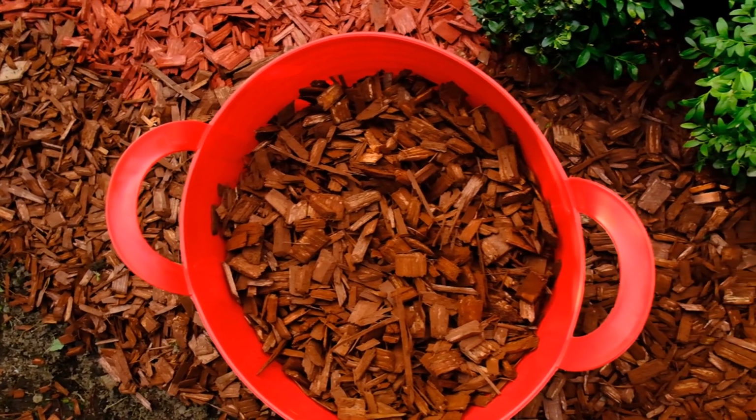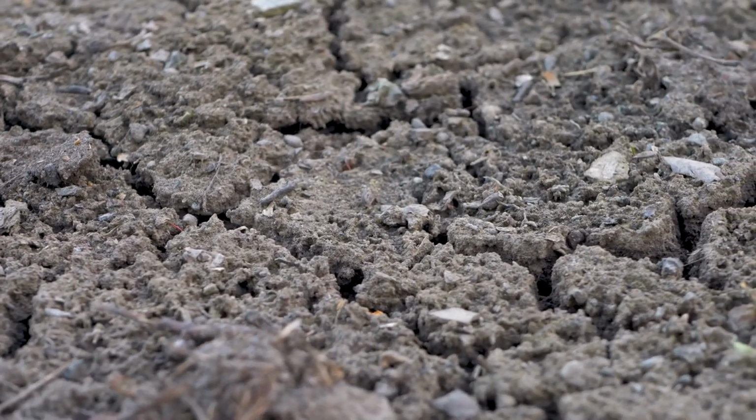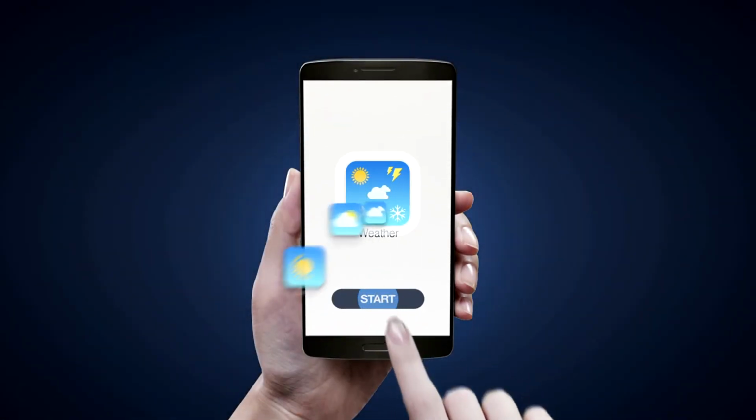Mulch with straw or wood chips to retain soil moisture. Soil amendments like organic matter improve water retention. Monitoring techniques can be enhanced with soil moisture sensors and smart irrigation systems, adjusting watering schedules based on real-time data. Use weather apps for heat wave alerts to stay prepared.